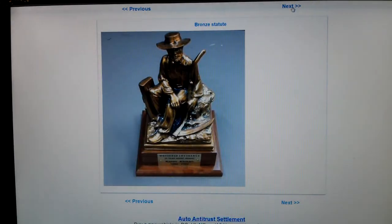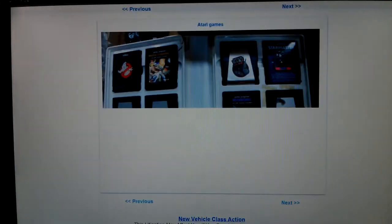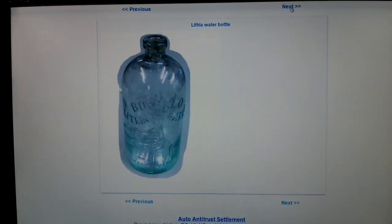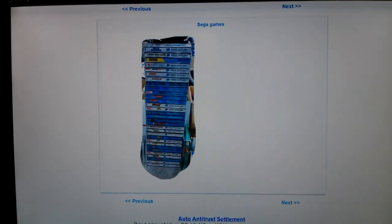Some old weird games. Some statue with somebody's name on it, dated 2007 most recently. I don't know if this game is rare. I think I've heard of it, but I don't know if I heard of it because it was rare or what. But that's pretty cool having the 3 Star Wars games there. I don't know why he wouldn't put the 3 Star Wars games on the same side, but that's just the way I think. Here's like a light up PlayStation sign. Store display light, they called it.